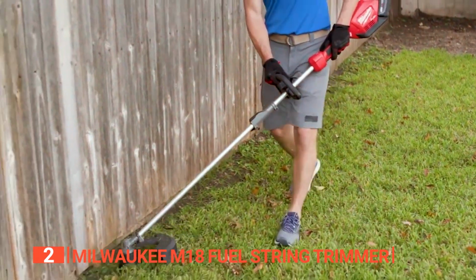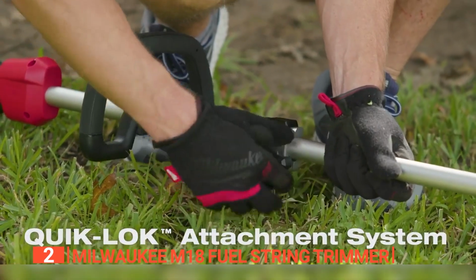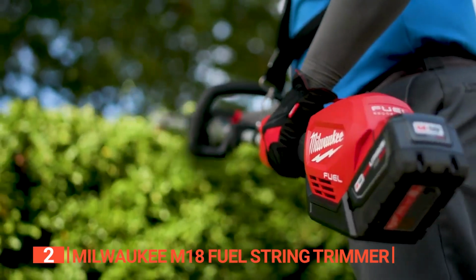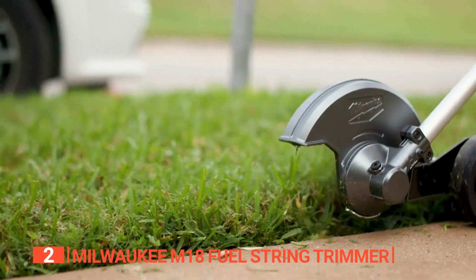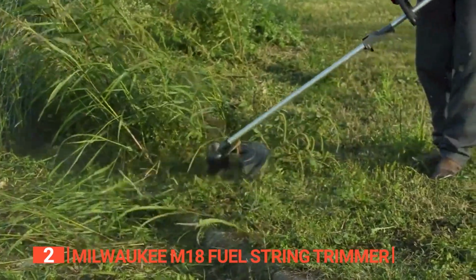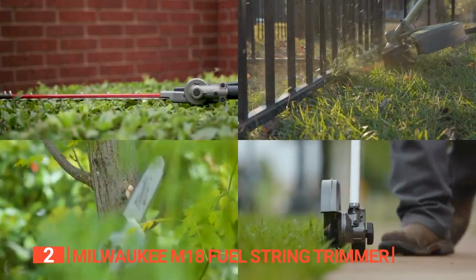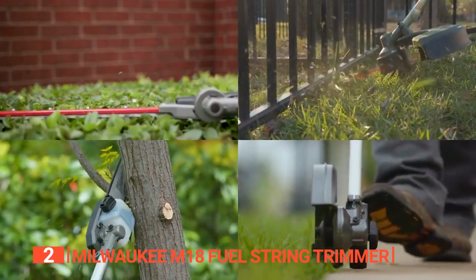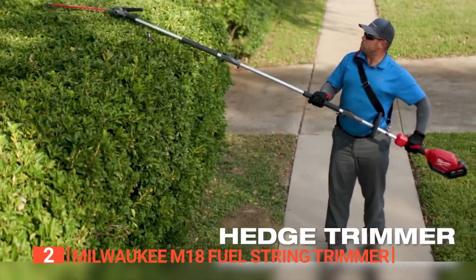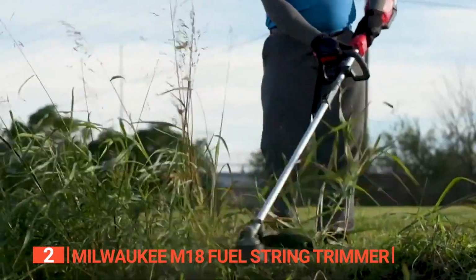But that's not the end of the story. This string trimmer isn't a solitary tool. It's a vital part of the ingenious Quick Lock attachment system. This system comprises two key elements: the M18 Fuel power head and the Quick Lock string trimmer attachment, resulting in unparalleled versatility. Switching between attachments for tasks like edging, hedge trimming, or even reaching high branches with the pole saw is a breeze. All in all, the Milwaukee M18 Fuel string trimmer adapts to your needs, ensuring that your landscaping arsenal is both diverse and highly efficient.